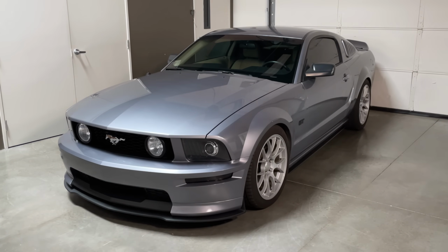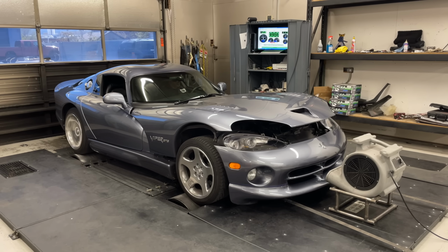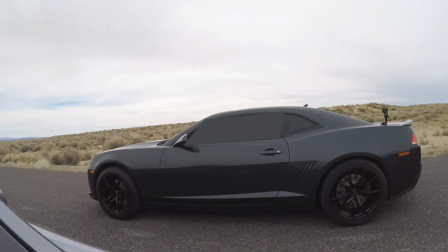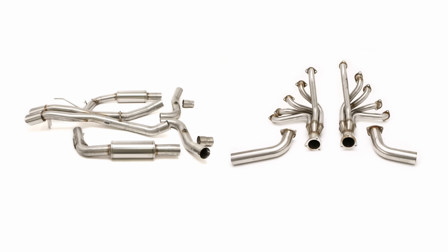Alright, so the goal of this project is to build one of the most powerful naturally aspirated cars ever built. And like the Mustang, which we'll talk more about in a minute, this project will be done in stages where I'll go over parts, installation, cost, do dyno and acceleration tests, and of course a few races along the way. Stage 1 will be composed of some pretty basic upgrades like new spark plugs, K&N air filters, a full exhaust system, and a dyno tune. Basically just wake this thing up and see what it can do on a budget.